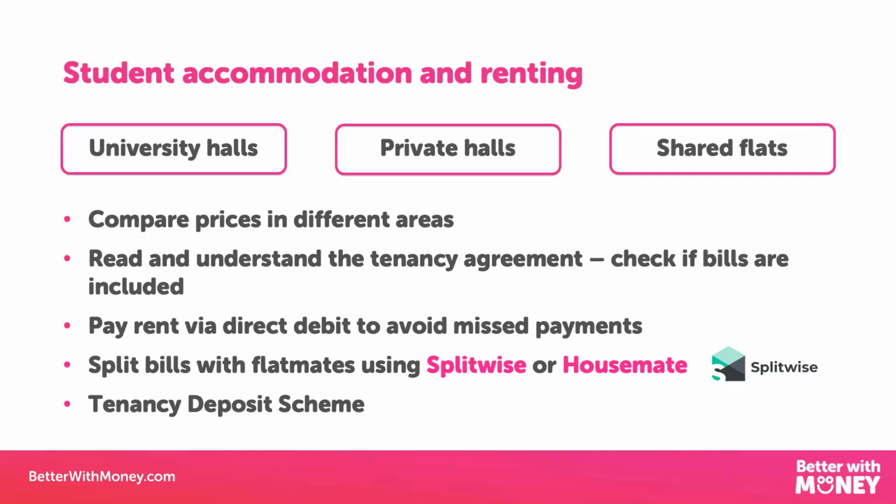Now, I do appreciate that accommodation and renting and deposits can be quite overwhelming, particularly when you're in the midst of trying to find somewhere to live for the next academic year. So, in terms of where you can go for help and support, it is worth contacting your university's housing office. They can usually advise on and off campus accommodation, recommend local letting agents and landlords, generally those that have been verified by other students and meet certain standards as well. So definitely speak to your university's housing office for help and support.